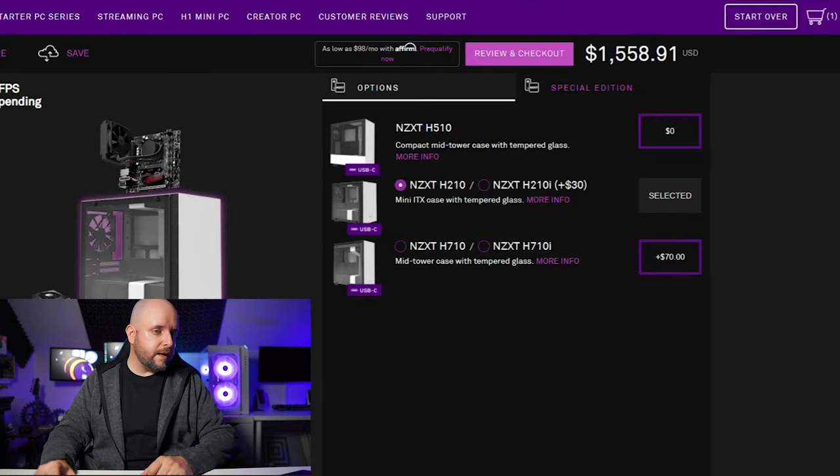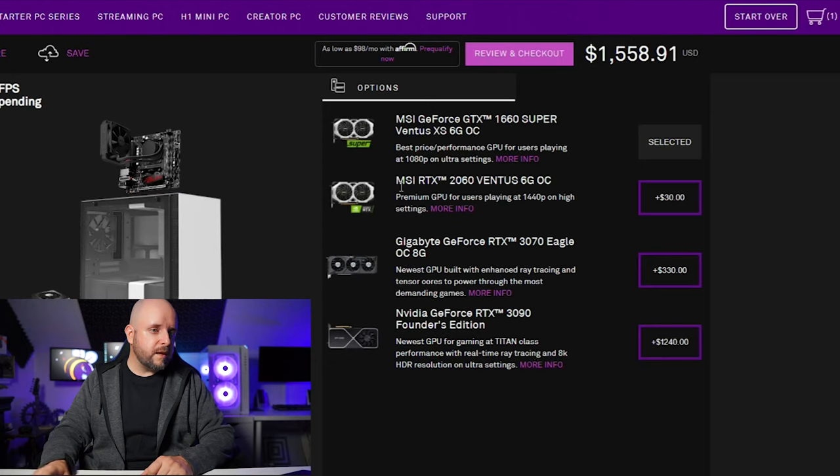So, looking at our GPUs, we can go up to the RTX 2060, RTX 3070 Eagle OC 8 gig card, and they of course have the 3090. Let me talk about the 3090 for a second. 3090 is a card for creators, 3D animators, people running geological rendering software. If you're baller style and you're streaming, or you just want to game at the most ridiculous level that you can, just get it if you want.